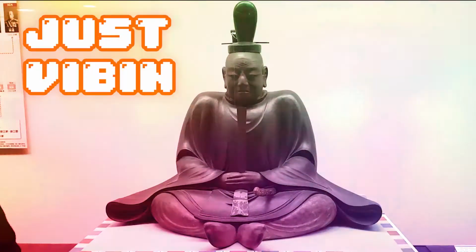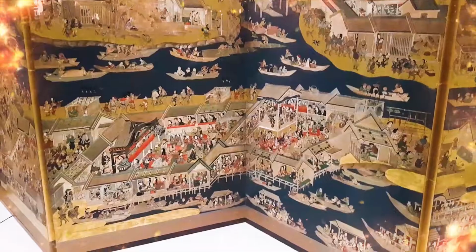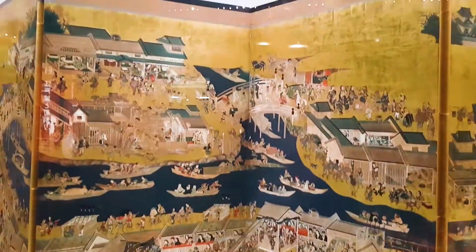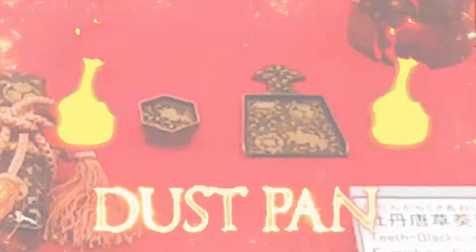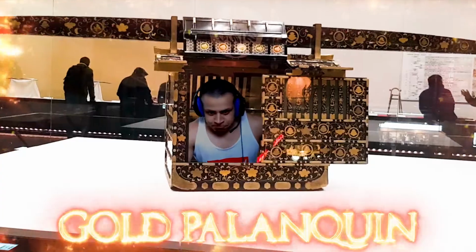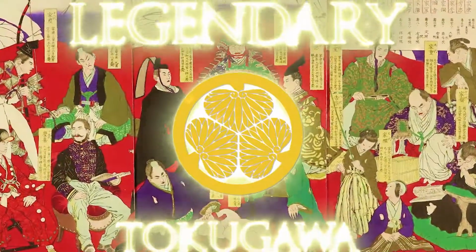There were ancient scrolls with long-lost ninja techniques, massive magnificent paintings which depict life during the Edo period, as well as some fire-looking accessory artifacts, like this dustpan, fire, this mirror set, fire, this gold-ornated palanquin used for transportation, insane. However, the most impressive item for me was definitely the legendary Tokugawa sword and armor set.